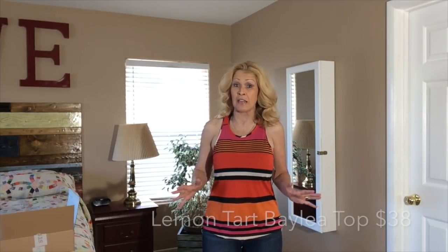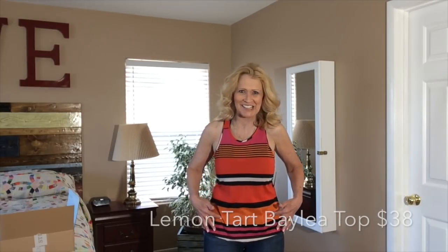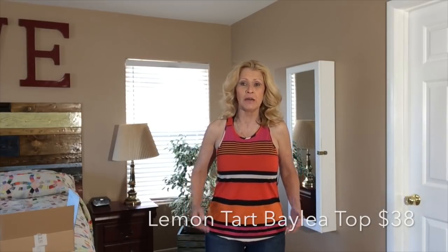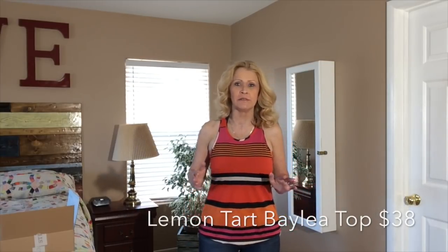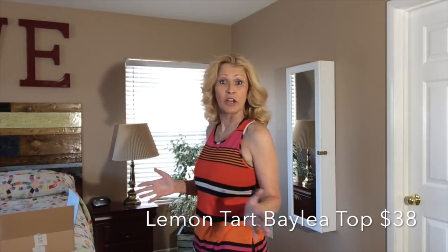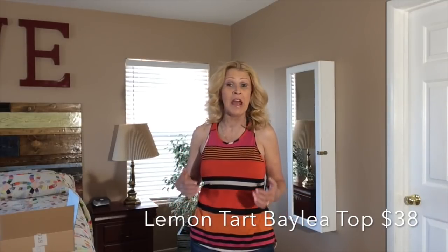Next up is this racerback tee by Lemon Tart, and the things I like about it, I like the print. I like these bold colors. I like that it has orange in it because I have lots of orange shoes I could wear with it, but I'm not real crazy about the fit. I'll tell you, racerbacks are for the gym as far as I'm concerned. That's my preference to wear to the gym, but I don't normally wear them anywhere else.